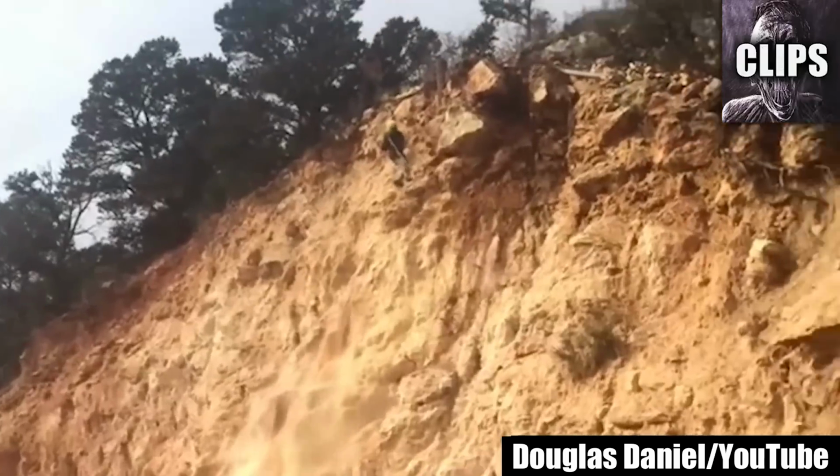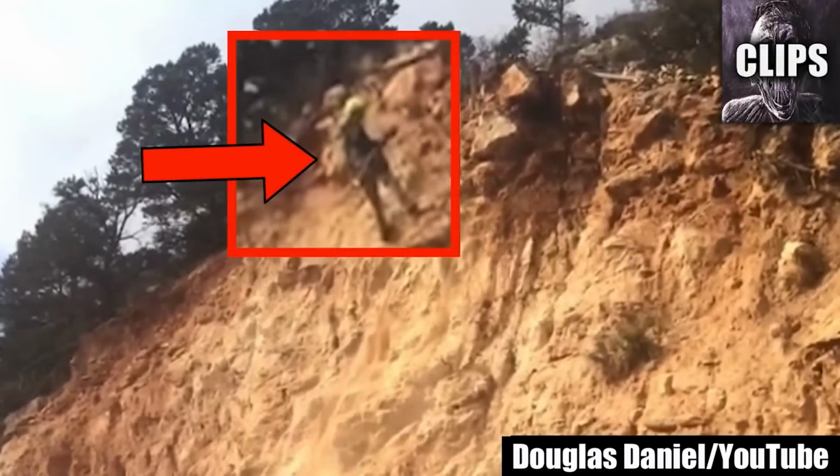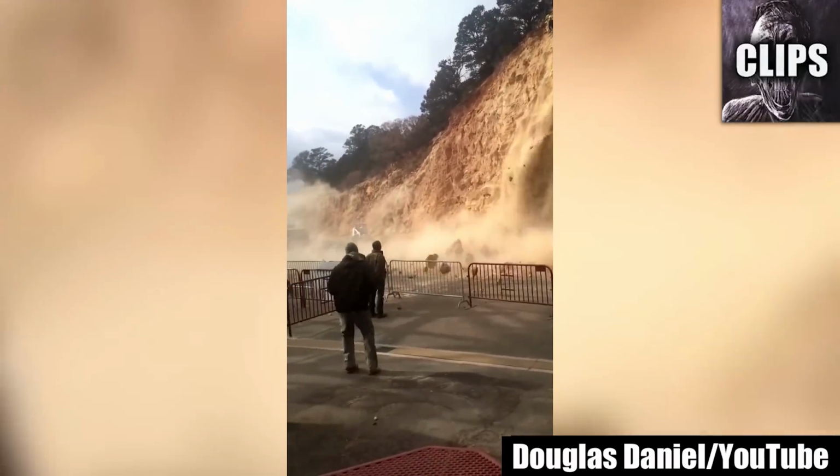A rock climber is right next to the action when the rocks let loose. I wonder if something they did caused this to happen. If so, I can only imagine how bad they would have felt if somebody got hurt because of their mistake.